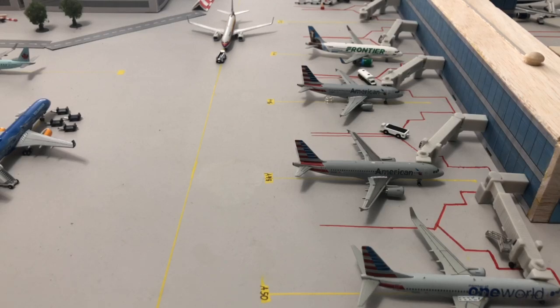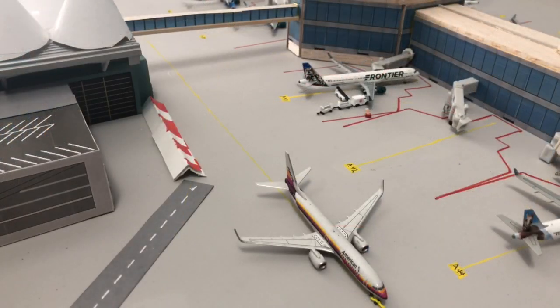Then we have a Frontier A320neo with nonstop service out to El Paso. Right here we have an American 737-800 just arriving in from Dallas-Fort Worth. Then in the back we have a Frontier A321, which will be heading out to San Francisco, also known as SFO.